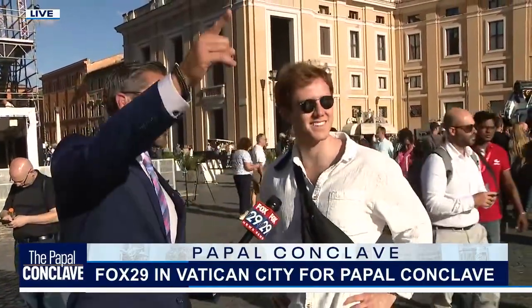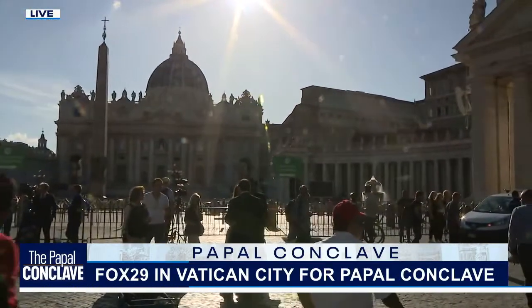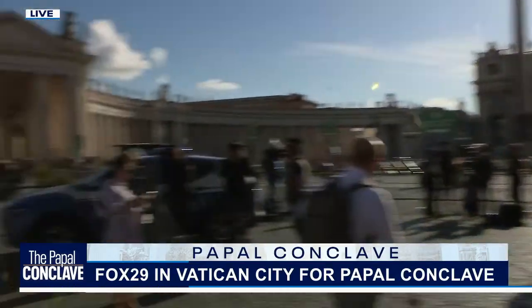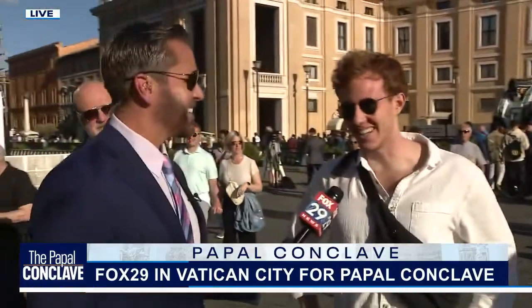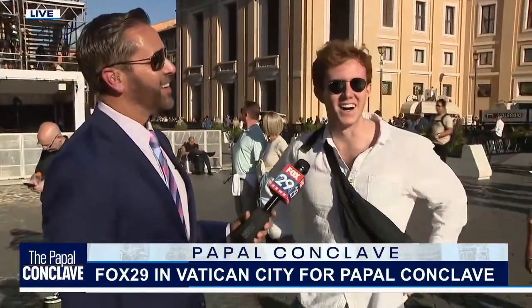100%. And the chimney is right up there in the corner of the Sistine Chapel. You can't see it from here. I thought it was going to be this grandiose chimney, and it's just this little thing. No, it's small. Luckily, I have pretty good eyesight. Are you planning on staying around the area and looking to see if it's black or white? Yeah, so I'll be around.